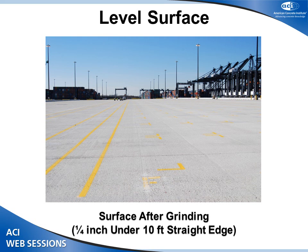This has already been talked about: moisture density testing, strength testing, molding cylinders, and so forth. I touched on this at the beginning. The level surface was critical to them, and I have some background in construction, and I'm always a big advocate of specifying for what you need. Don't specify the Cadillac or the Lexus or whatever if you don't need it. You know, if you just need a Chevy.